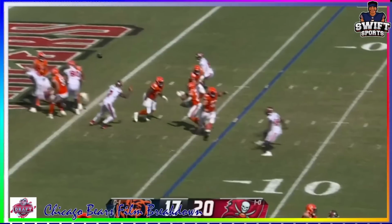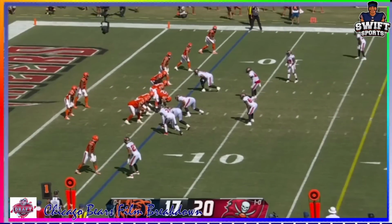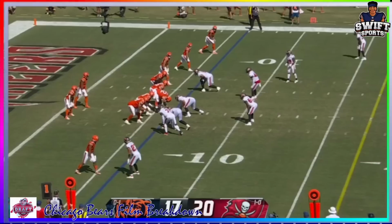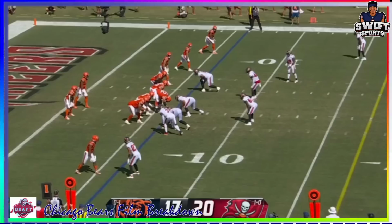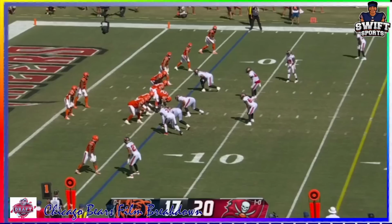So the next thing I wanted to address is people saying Fields should have just checked out of it then. People are running with this quote that Matt Eberflus said last week and taking it completely out of context. Matt Eberflus said that Justin Fields has the ability to audible out of plays if he doesn't like what he sees from the defense. But people don't really understand what he meant by this.